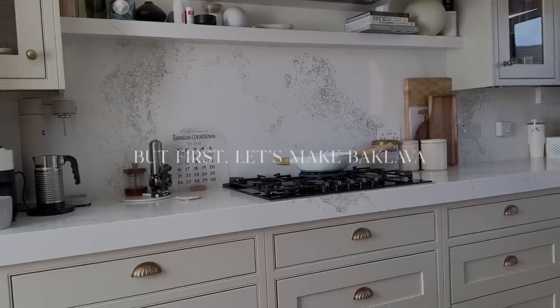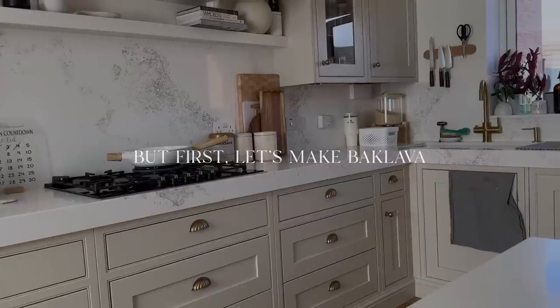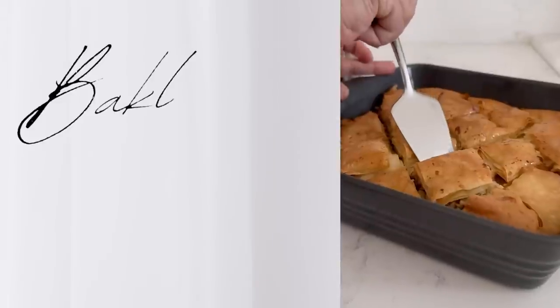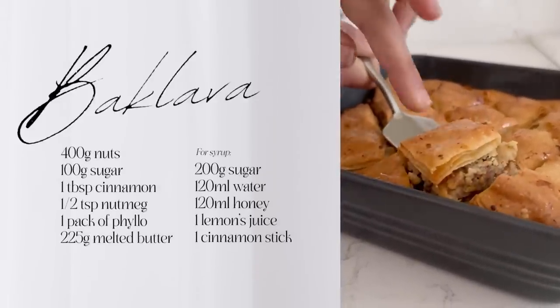Okay guys, I have a very simple but delicious baklava recipe that will shock all your guests. It will have them saying, wow, you made this? And it's actually so easy. Okay, screen grab for the recipe.